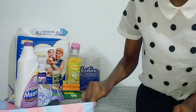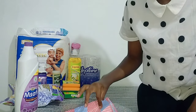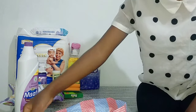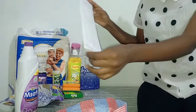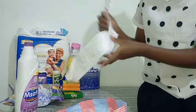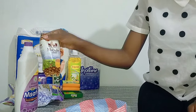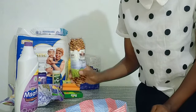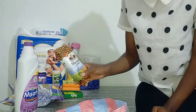And this other packaging, this is mainly the kitchen stuff, but let's say the food stuff. Yeah, so here is the receipt. So I got some tea leaves for my tea. I really love tea, but not like a milk tea.